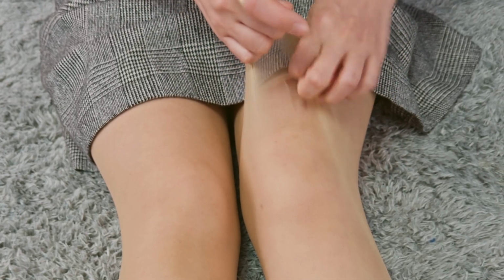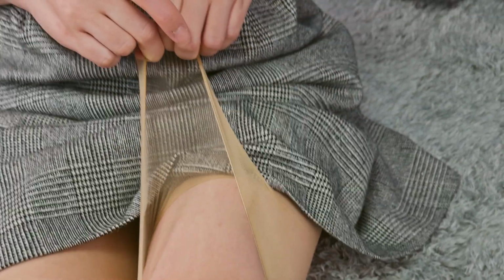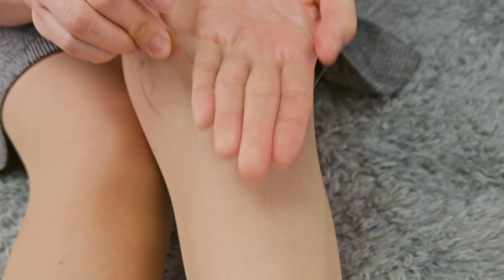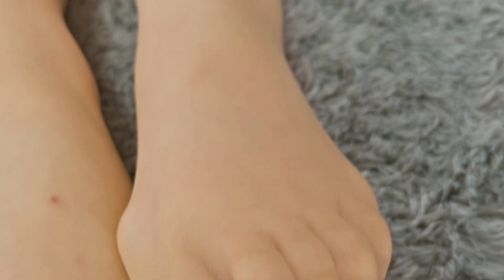And they are not. Wow, it did not take much to get them to rip. Well, it does say no run, not indestructible. Stay tuned. At the very end, we'll put the previous pair to the test as well.